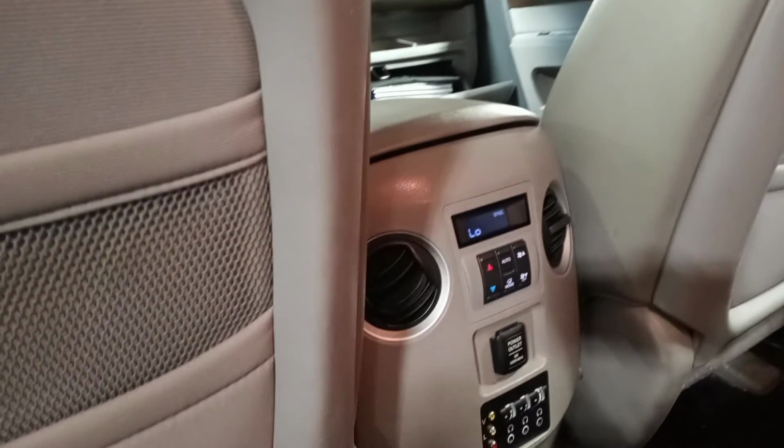Second row seating, DVD player, third row seating.